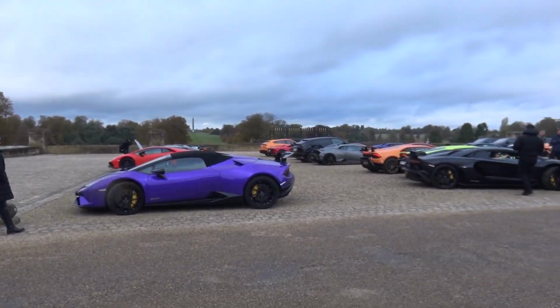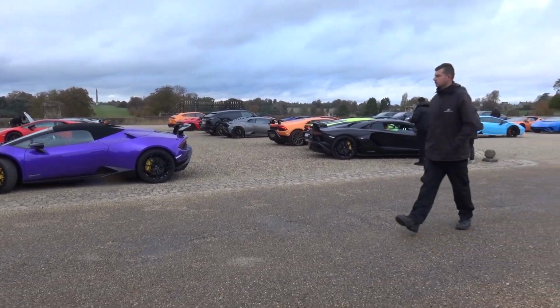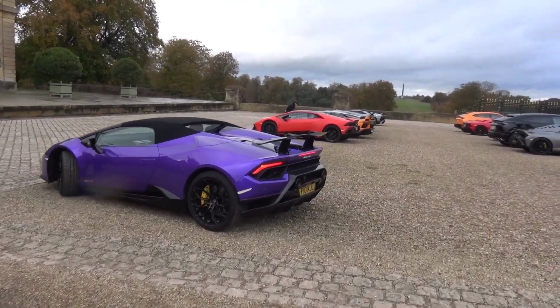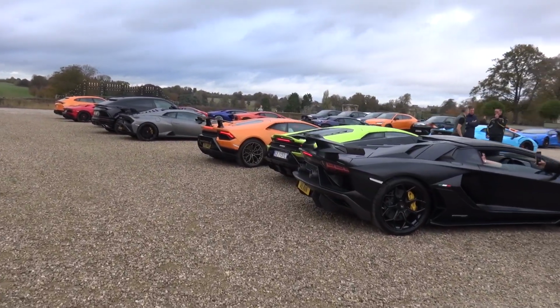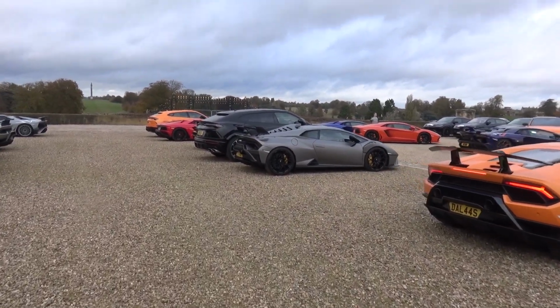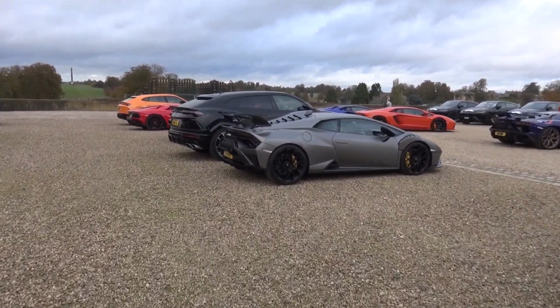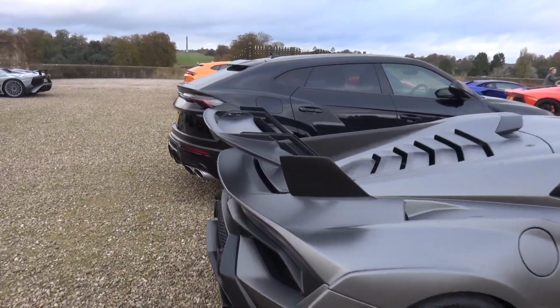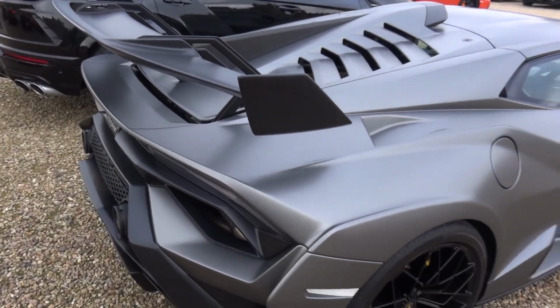And obviously now the sights and sounds of everything firing up, getting ready to roll out from here. Every couple of seconds there's another startup of a V10 or a V12 from somewhere. And then come and have a look at this STO as well, by the way. Always interesting to see the different specifications and different options. We've got the satin carbon against the satin grey, yep. More Huracans starting.